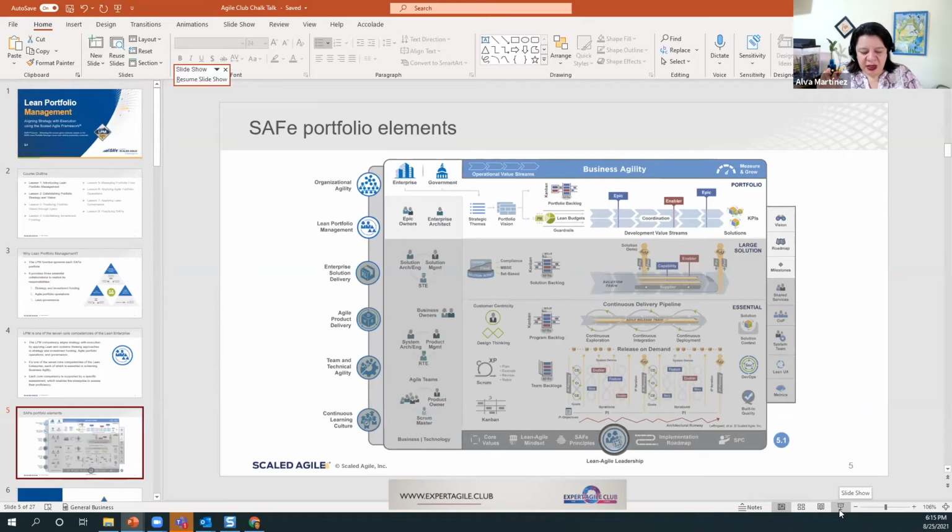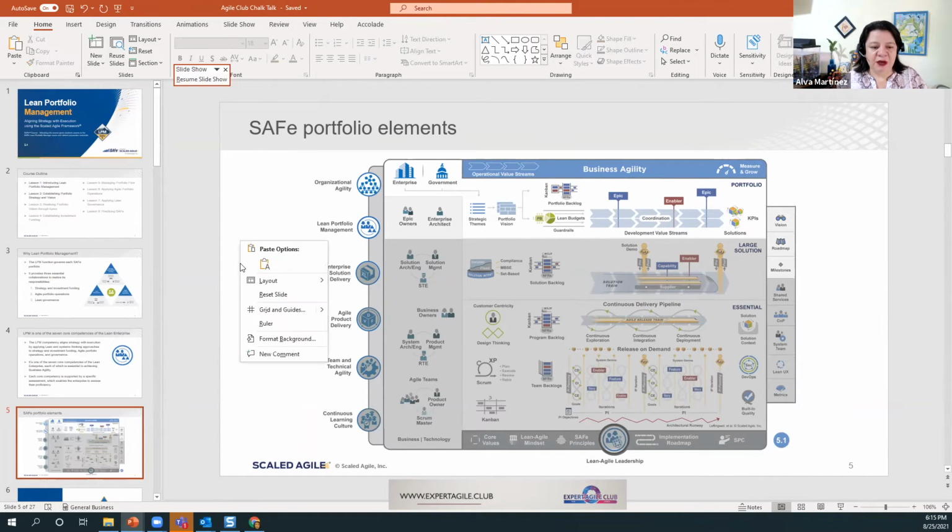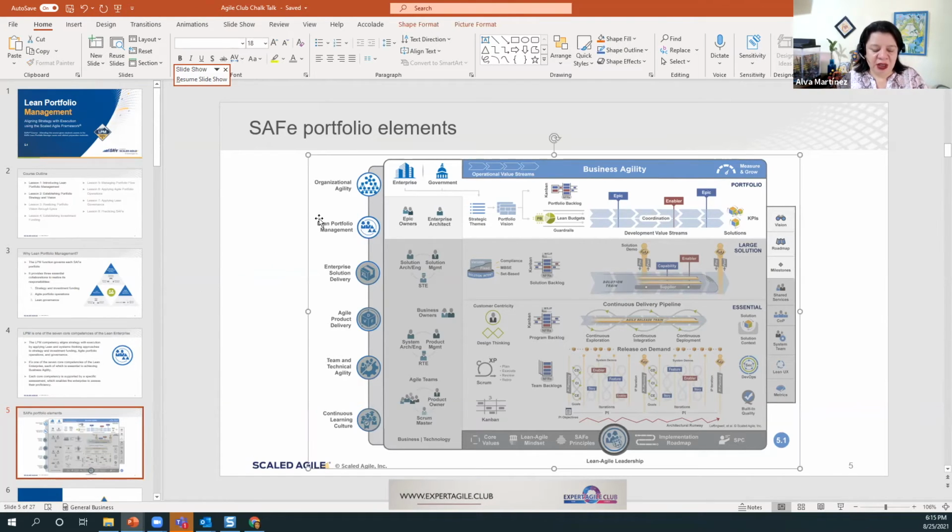One of the things that I really like about this big picture is that you can zoom in on each of the icons that are here. For instance, here we have lean portfolio management. Then you will be able to see all the details of lean portfolio management: definition, links to books, some success cases. I mean, this is the map if you want to deep dive into a topic.